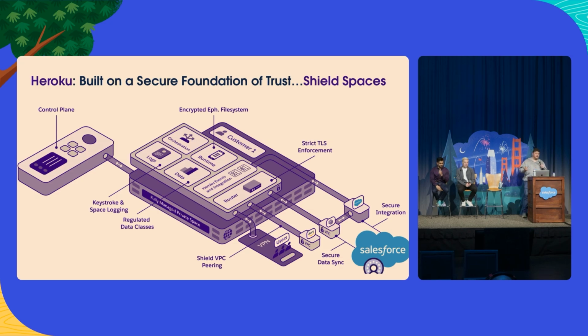We handle the container orchestration, the log management, the runtime, your data services, but we also add things like strict TLS enforcement in a Shield space for HIPAA compliance, so that you don't have to build an ingress gateway to manage that for you. That's boring, and we want to take the boring out of your life and outsource it to us.